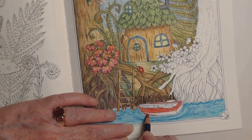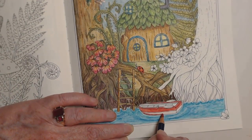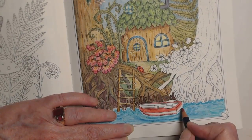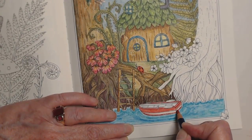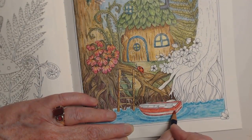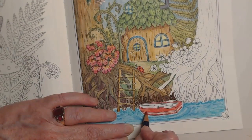And now we're going to use a dark stroke here at the waterline. And then lighter up here.